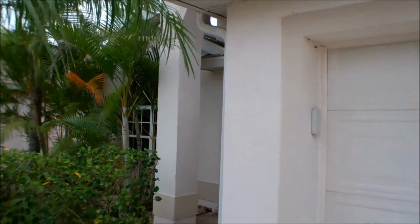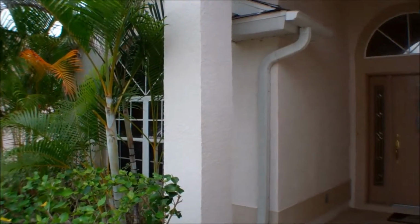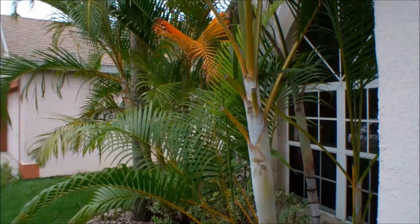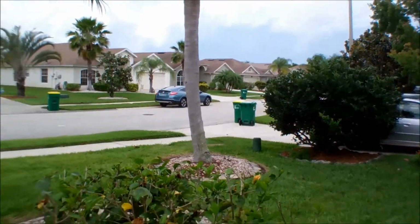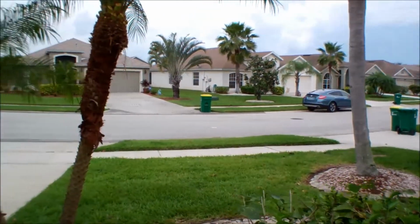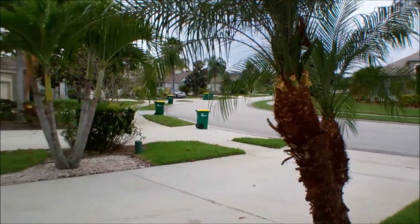The home that we're looking at today is a 3-bedroom, 2-bath home that is just under 1,600 square feet at 1592. It is a 2-car garage. You can see it's nicely landscaped, surrounded by beautiful, well-maintained homes.